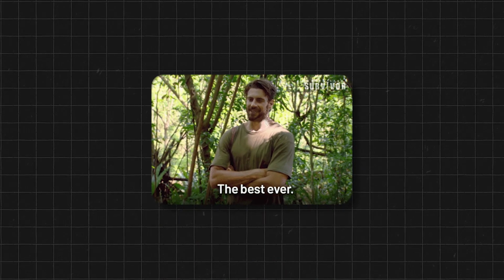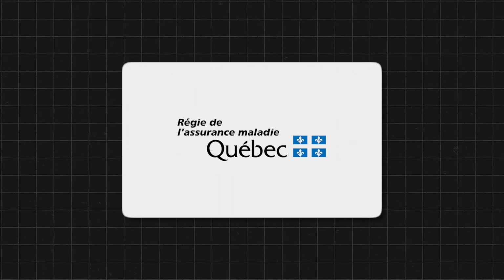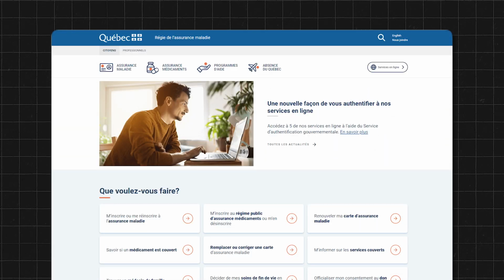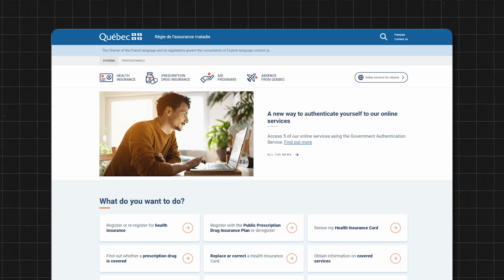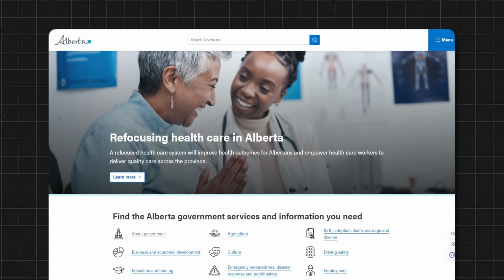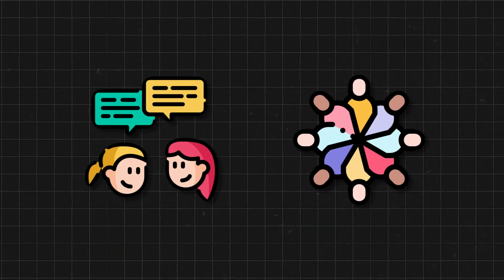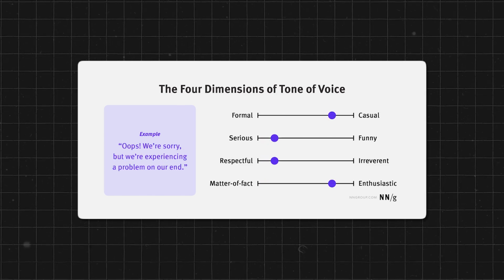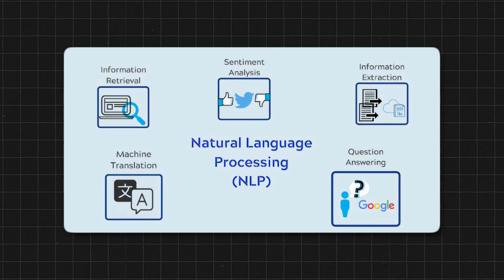Nowhere is this better exemplified than the Régie de l'Assurance Maladie du Québec, or RAMQ, website. The formal tone used in the French version needs a different touch compared to the relatively more casual style on government sites in places like Alberta. Designers have to make sure that each interface feels natural and culturally relevant for whoever is using it, while also juggling the challenge of making both of these tone differences fit on a page comfortably, which requires some thoughtful translation and some more powerful versions of the tools we talked about before.